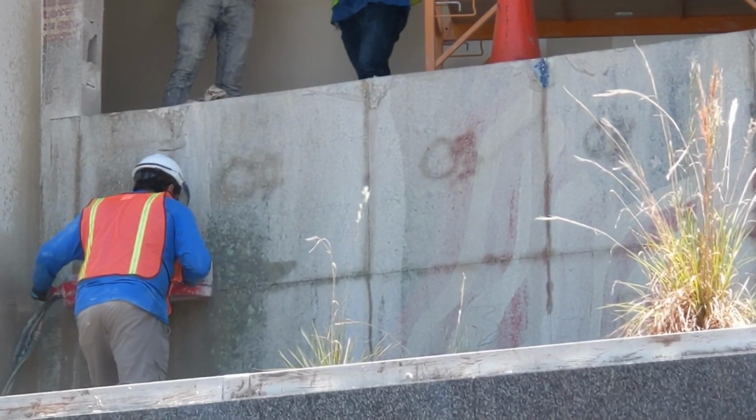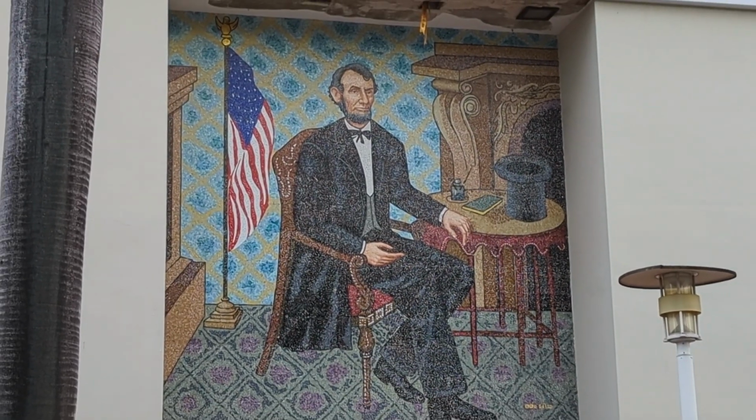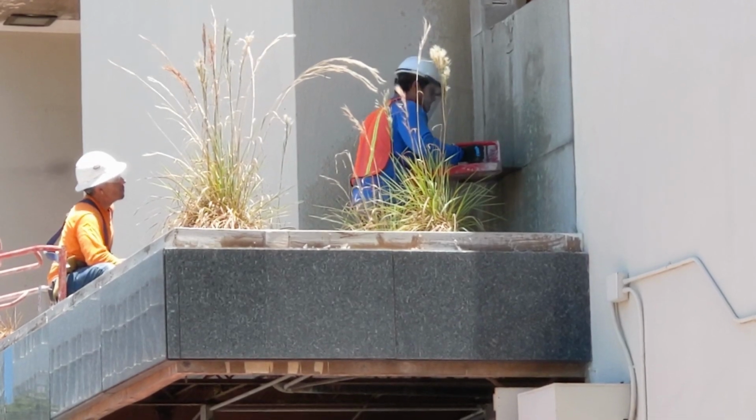What? Yeah, the murals are installed directly on the building's concrete wall. Exactly. So the entire walls have to be cut out. Each mural, like Abraham Lincoln, is about 15 feet by 15 feet. They're monumental murals, and each one weighs about 15,000 pounds.